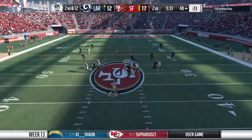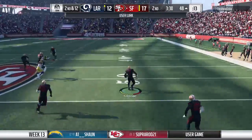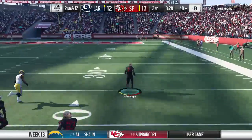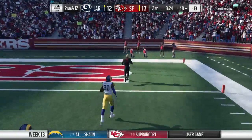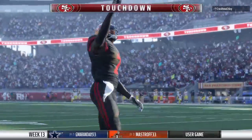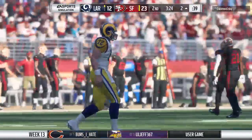Off the bootleg. Pace. He rifles one that's intercepted. Picked off near the 42. The 20. 10. And into the end zone. A pick 6 for the 49er D as they score the touchdown.